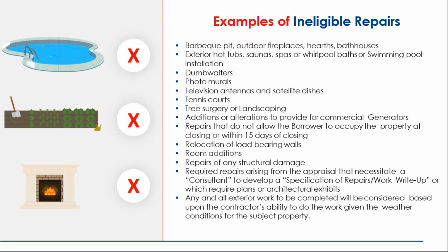structural work or extreme repairs or improvements that need architectural plans, we can't do it. Now, I will say that we do encourage consultants on our VA renovation loans. It does make your lives easier as mortgage brokers.